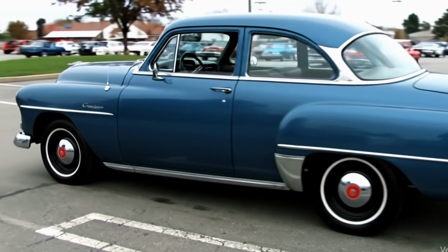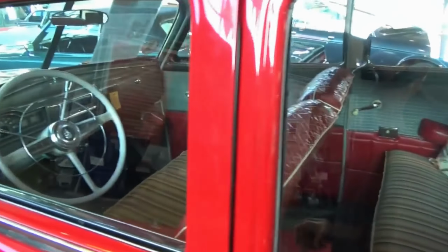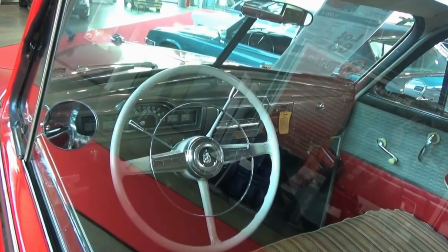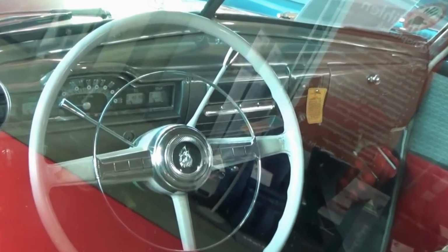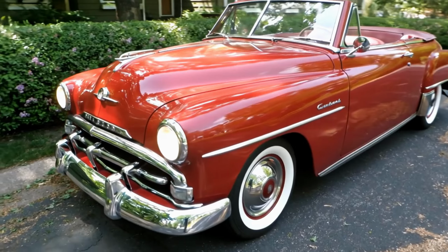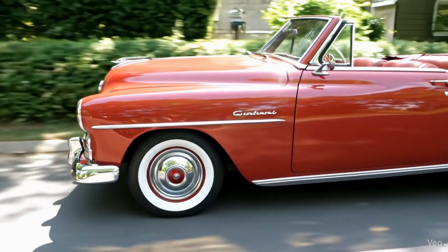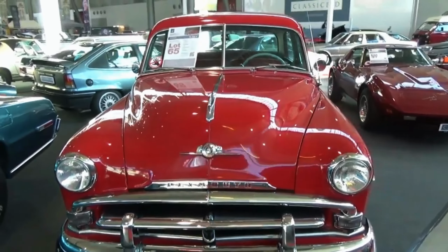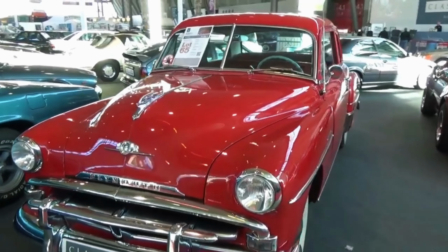Power for this early-decade Plymouth car comes from a 218 cubic inch six-cylinder engine that sends 97 horsepower and 175 pound-feet of torque to the rear wheels. While not particularly powerful, the style, build, and impressive ease with which the Special Deluxe can be rebuilt and enjoyed make it a good option when you're looking for your first classic project car.